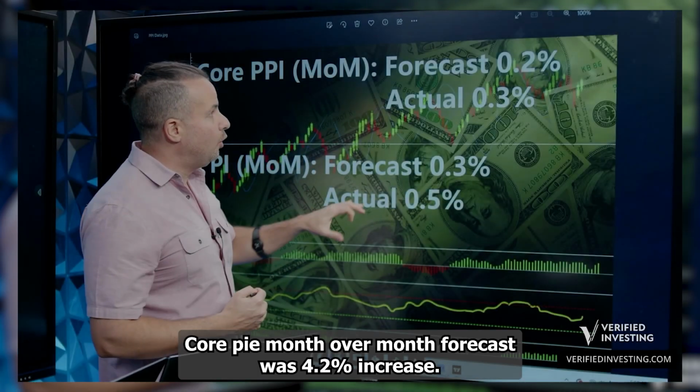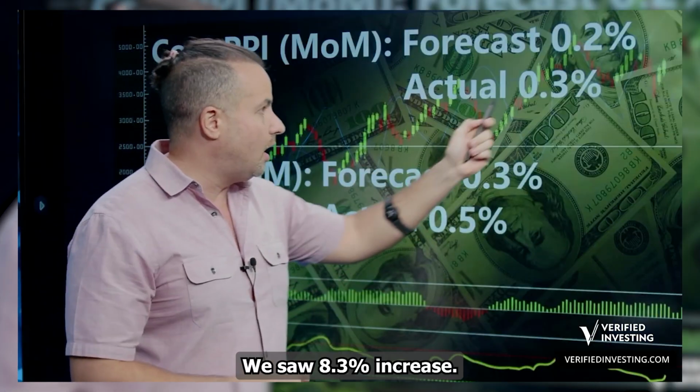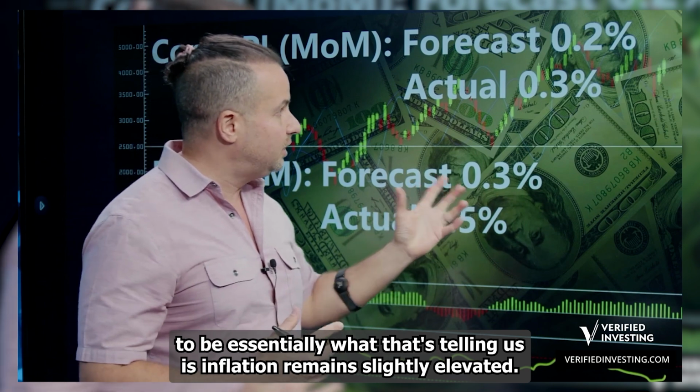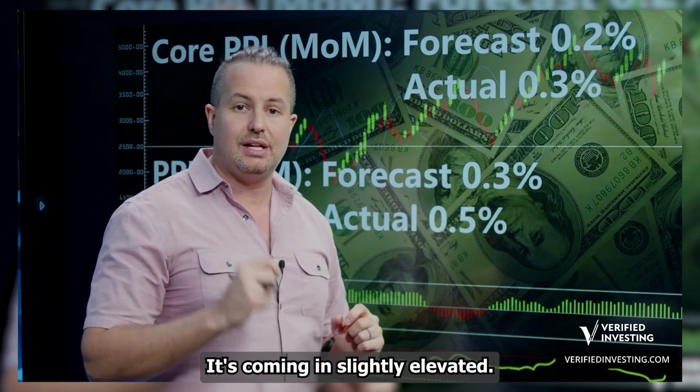Core PPI month over month forecast was for a 0.2% increase. We saw a 0.3% increase. How do you understand that? Essentially, what that's telling us is inflation remains slightly elevated. It's coming in slightly elevated.